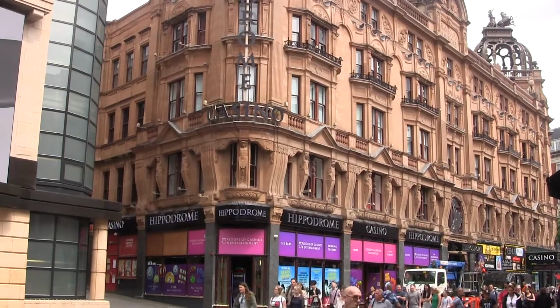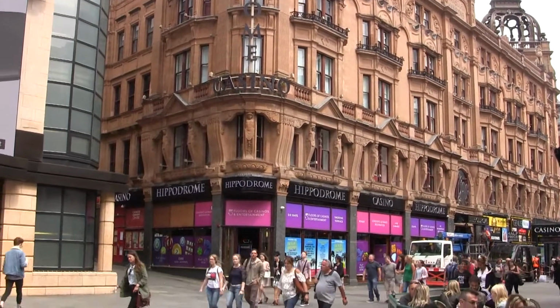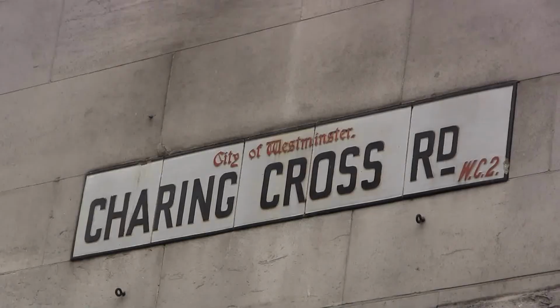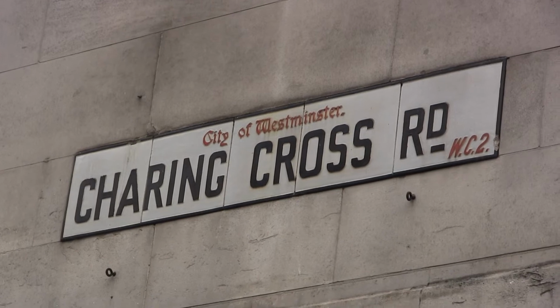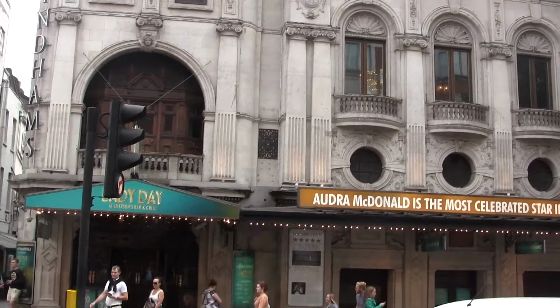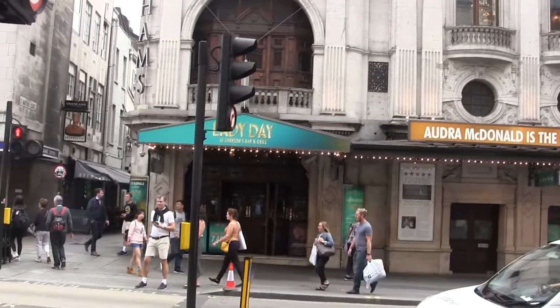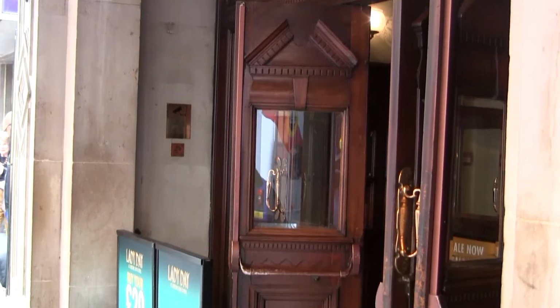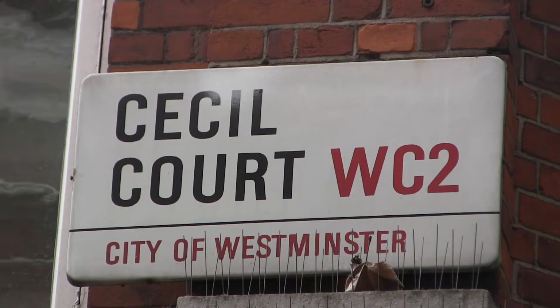The London Hippodrome was opened in 1900 as a hippodrome for circus and variety performances. I'm heading down Charing Cross Road. This is the Wyndham Theatre. It's one of two opened by the actor-manager Charles Wyndham. The other is the Criterion Theatre in Piccadilly Circus.